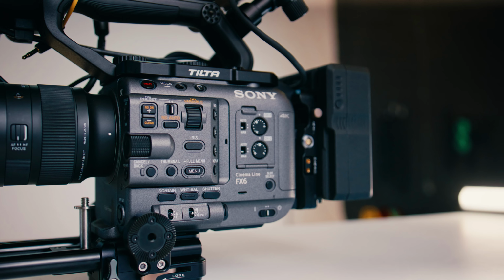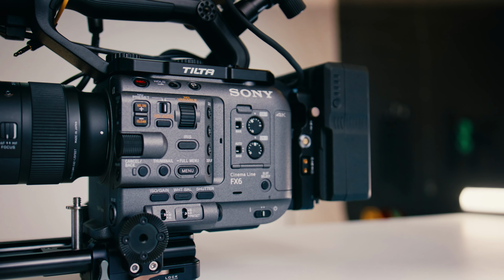Ease of use for the FX6, Stevie. Okay, so I've previously used an FX3, and then when you brought your FX6 over, it was a little intimidating. There's a lot of buttons, a lot of knobs, so going from a Komodo to an FX6, I can imagine there's some apprehension in using it. You could get in the FX6 and start using it, but that menu system is very intensive.